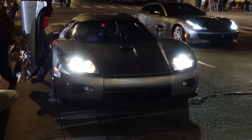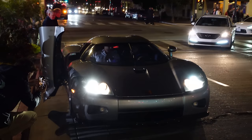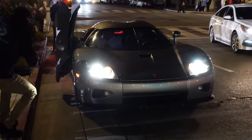Alright guys, and it wouldn't be a Car Week auction if there wasn't a Koenigsegg parked outside on the street outside the auction. Pretty cool. CCX.